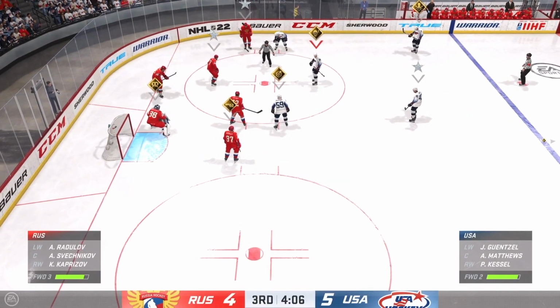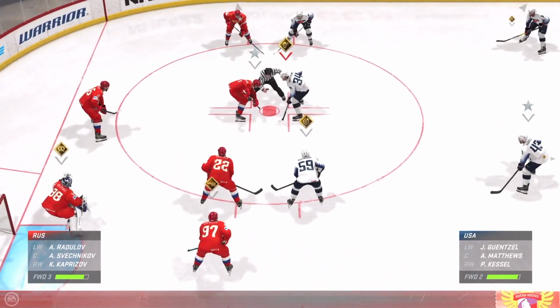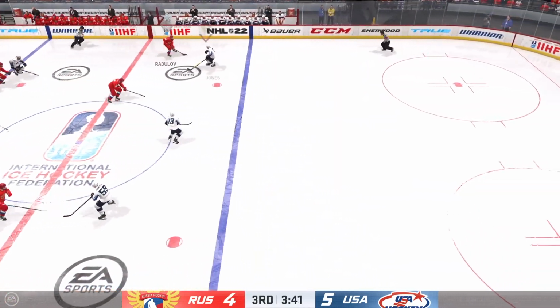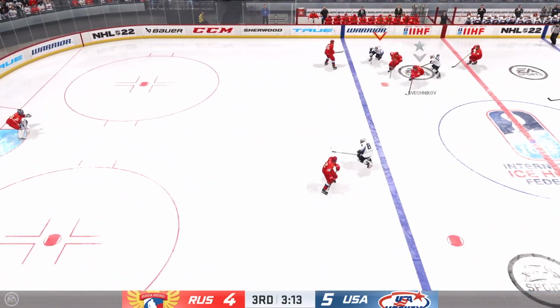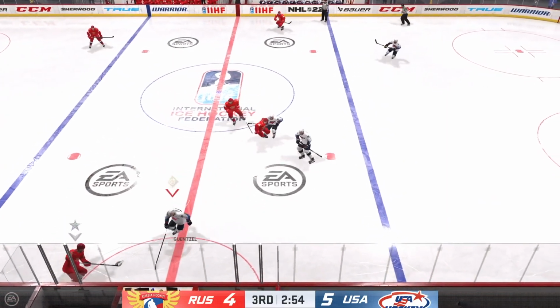This is a face-off they'll definitely want to win here inside the offensive zone. Svechnikov's won a big draw in their own end. Here's a short pass to Radulov. And that's knocked away. Takes the pass, and now he angles it across to Kessel. And they'll go the other way with it.